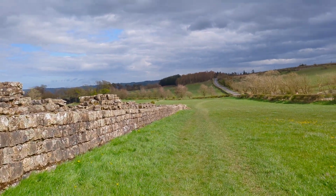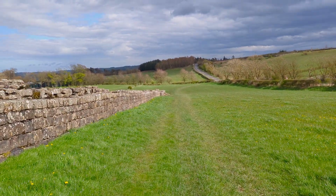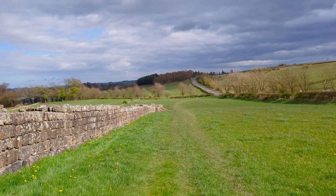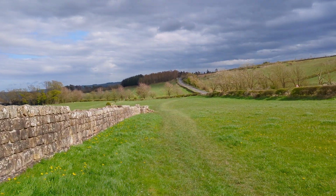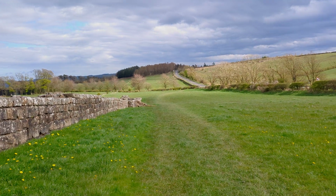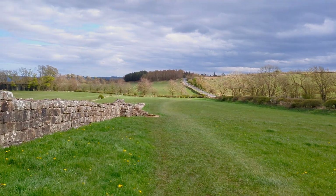This is quite a well preserved section of the wall. Unfortunately, a lot of the stones from the wall were used to build walls and houses and so forth. So that's why there isn't much of Hadrian's Wall actually left to see. But if you look around, you can see the remains of the wall being used or repurposed. It's even in 1 or 2 churches in this area, Roman altars that have been used as stones to build churches.